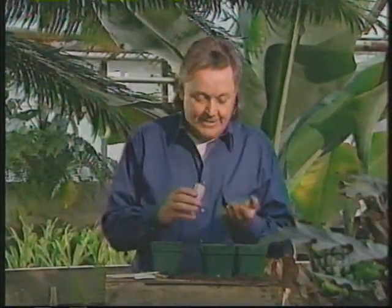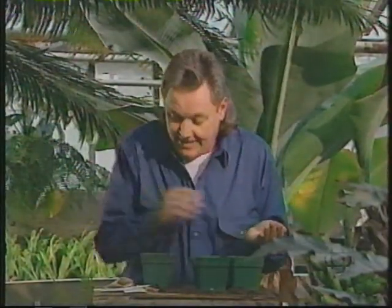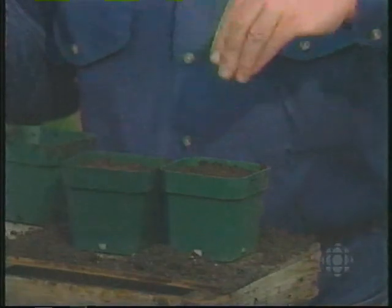Then I've got some Helleborus, which are very, very tiny seed. If you actually sneeze, they'd all blow away. And there's always more than you need, but you just simply gently put them in on top like so, and there's enough there for you and your neighbors or to give to a plant sale that's going on in your area. Then just cover them lightly with a little bit of soil, not too much.